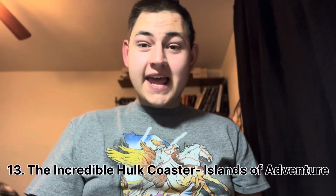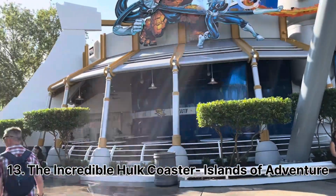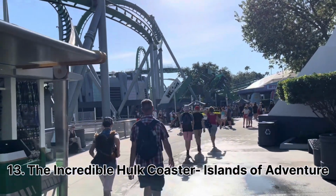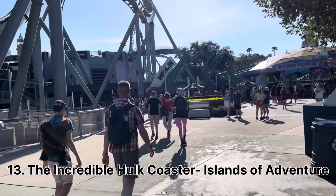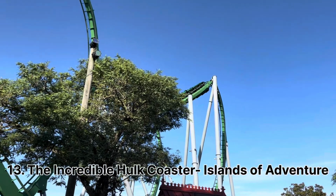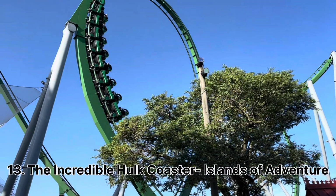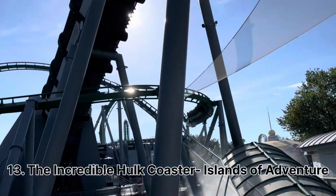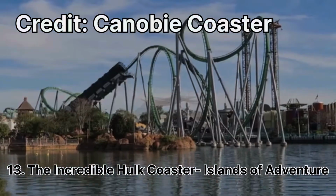For number 13 would be the Incredible Hulk roller coaster over at Universal's Islands of Adventure. It is a B&M launch coaster. It's a sit-down model. And it used to be the first and only sit-down launch coaster by B&M. And now there's other launch B&M coasters now. When you ride this coaster, it has this awesome soundtrack. This music is really properly fitting for this coaster.